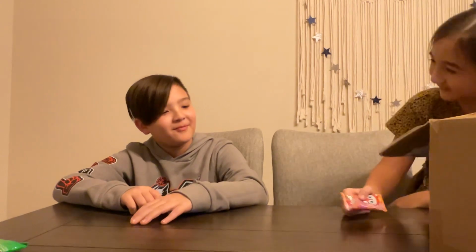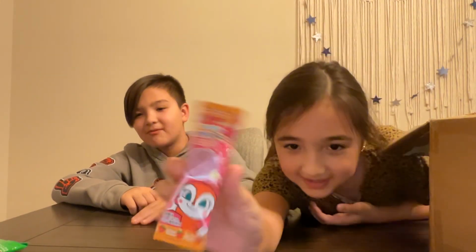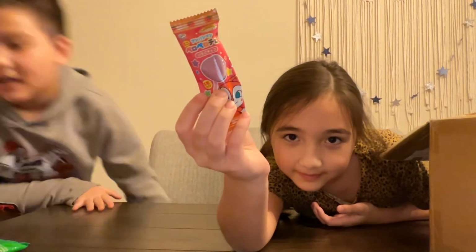I win first. Okay. The first thing I'm going to grab out of my box is, of course, this little lollipop candy thing. Oh. So yeah. One sec, I'll be back.